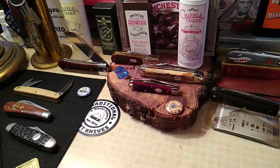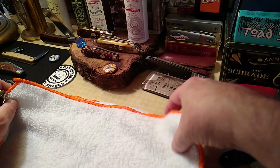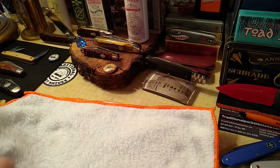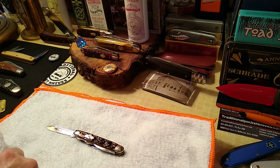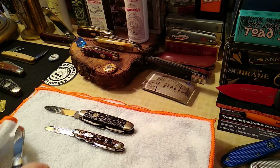Now, let's compare it to some other camp knives. Camp knife, scout knife, however you want to call it. I'm just messing everything up here. Let's clean it up a little bit. That one in the middle, and this is a full-size Boker Scout, the vintage one from the 1960s. Put that up there, and you'll see the big difference on the size of these knives. And I also have a vintage Cub Scout knife from Camillus.